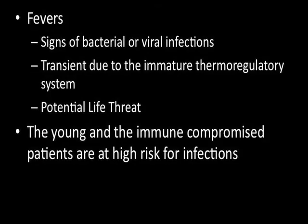Fevers are often a sign of bacterial or viral infections. They can be transient due to the immature thermoregulatory system and are definitely a potential life threat. The young and the immune compromised are at high risk for infections. Pre-hospital management is still going to be the old, tried and true: recognize and manage airway issues, recognize and manage breathing issues, and then obviously circulation.